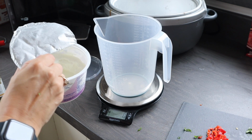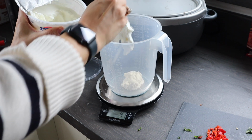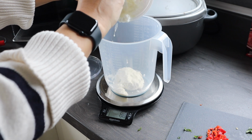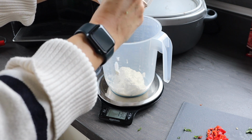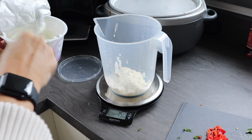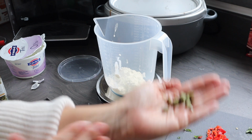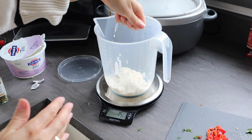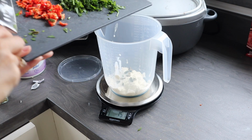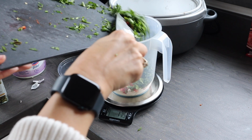So for this you'll need around 250 grams of yoghurt. Natural yoghurt would probably work better, but I've only got this yoghurt, so I'm just using this. I suppose natural yoghurt is thinner, isn't it? So there we go, 150 grams of that. And then I've just got some crushed cardamom pods there, so about a teaspoon. Just pop that in, and then I've got some chopped chilli and coriander. Just pour that in there as well.